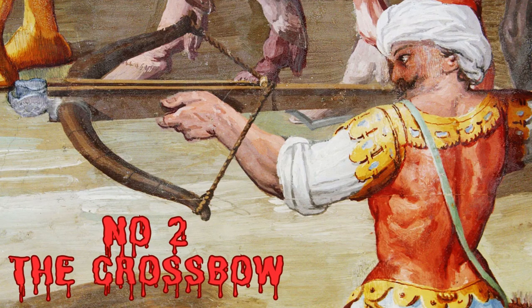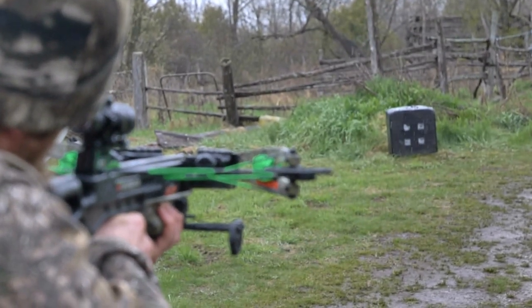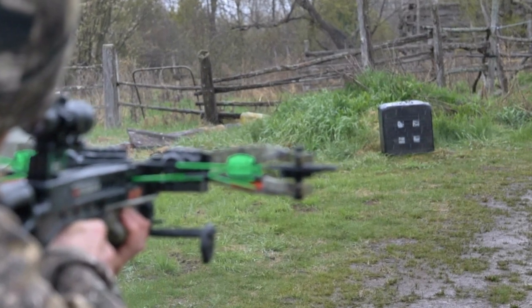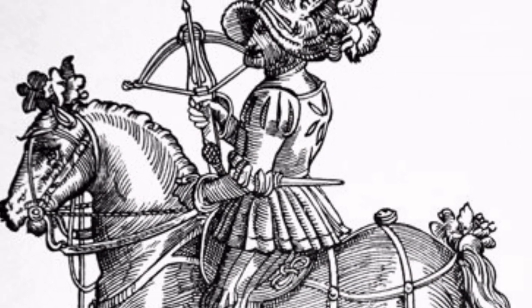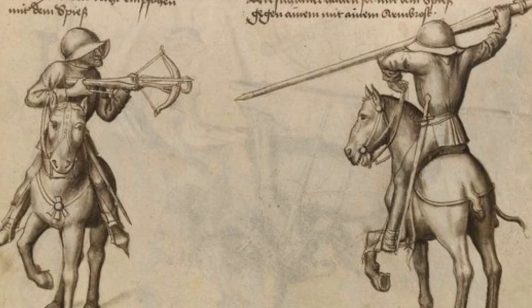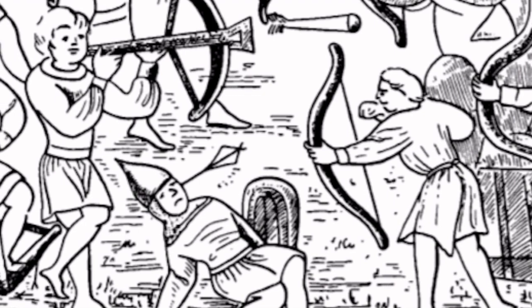At number 2, it's the crossbow. The crossbow was a revolutionary weapon that had a significant impact on medieval warfare. It was a powerful, ranged weapon that could penetrate armour and had the potential to take down even the most heavily armoured knights. It was particularly popular in the 12th and 13th centuries and was used extensively in battles throughout Europe. One of the main advantages of the crossbow was its power.